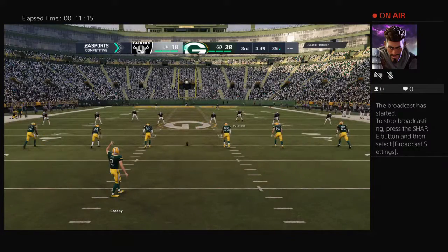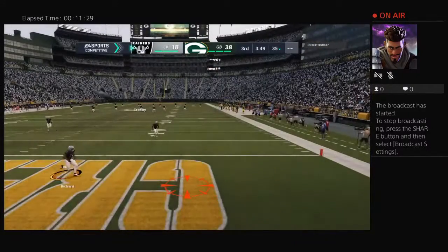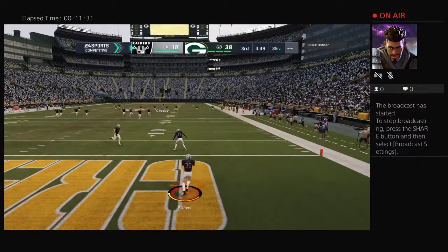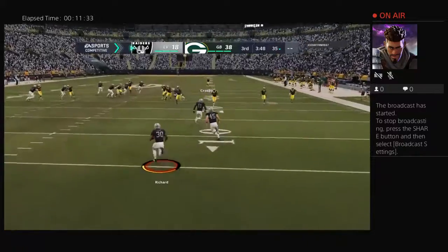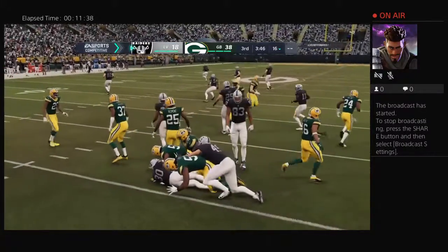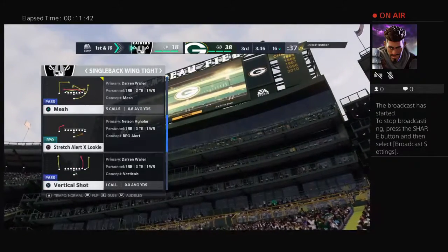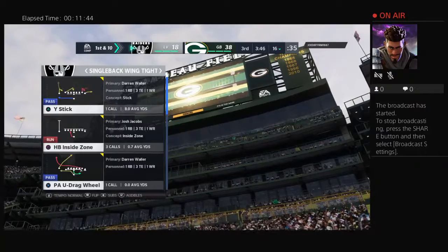Mason Crosby to kick off for Green Bay. Now after the touchdown, here's Crosby to kick it away. Fields it in the middle of the end zone. And in hindsight, probably should have taken a knee as he only gets this out to the 16-yard line, at their own 16-yard line.